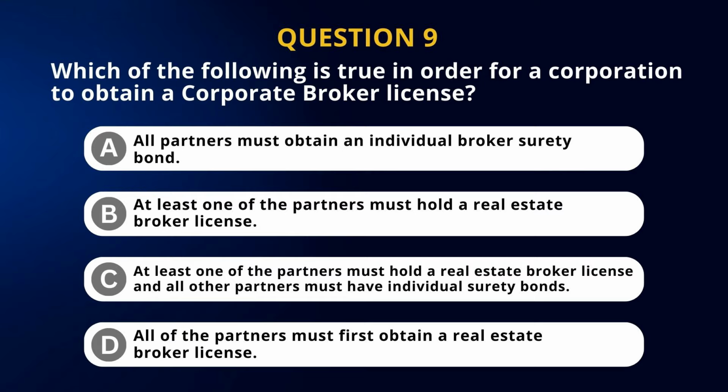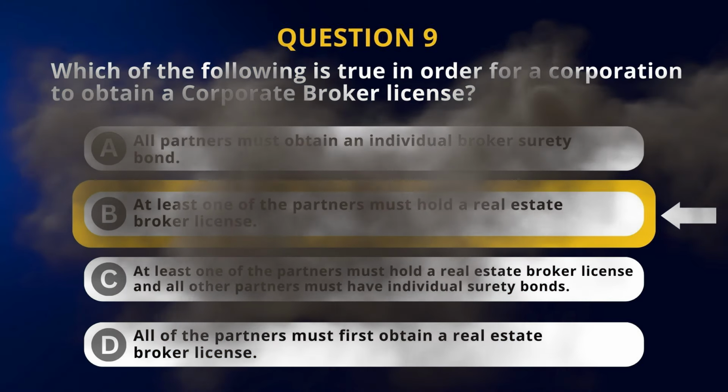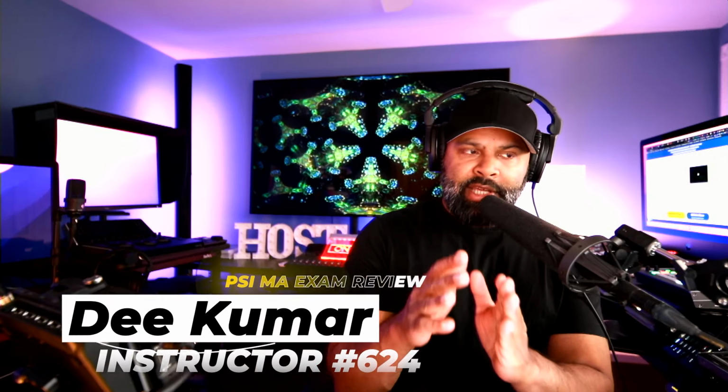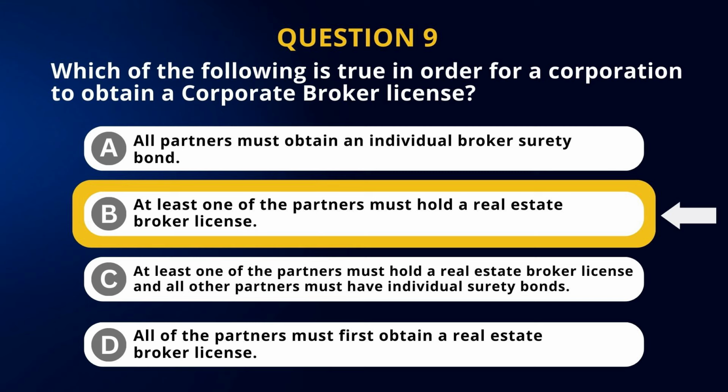And the answer is letter B. At least one of the partners must hold a real estate broker license. All right, so we learn in courses what it takes to get a broker's license here in the state of Massachusetts. We also learn how an artificial entity can be licensed, and you learn that basically one of the members needs to have some kind of a broker's license. And that's it. Only one of the partners must hold a real estate license. Great question, pretty simple, good question at the end of the day.